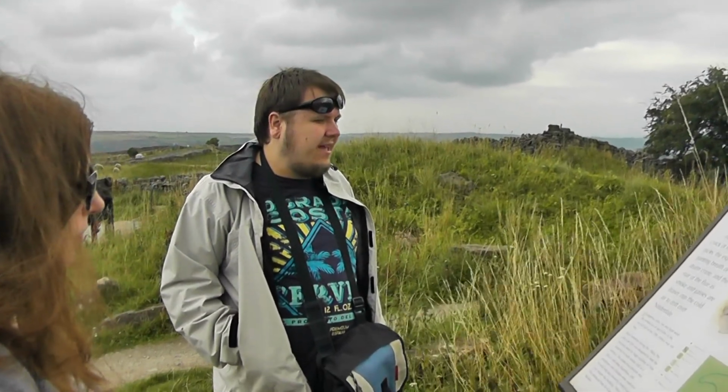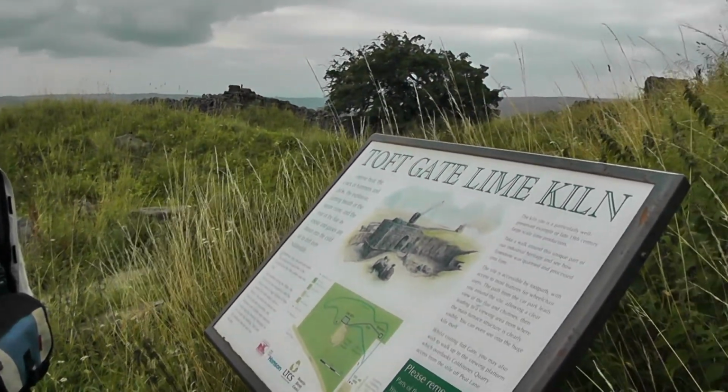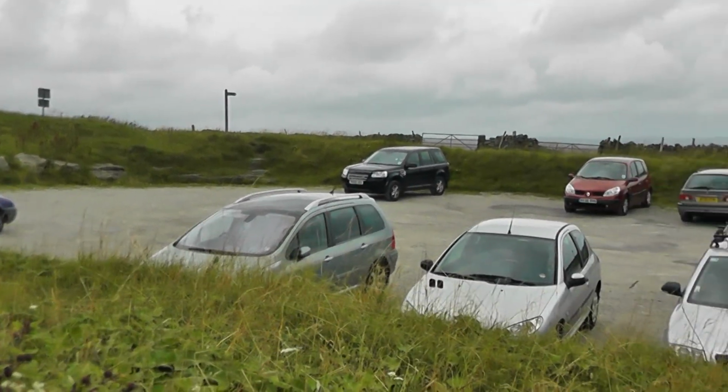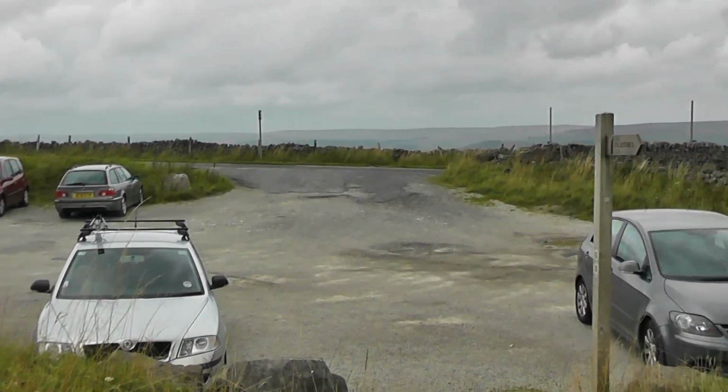Toft Gate Lime Kiln. This is where we've had our lunch in the little car park. There's our car. Had some tasty rolls, some crisps. It was a lot busier than this a few minutes ago. Half the cars are gone now all of a sudden.